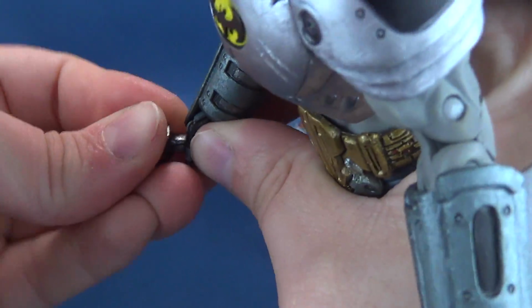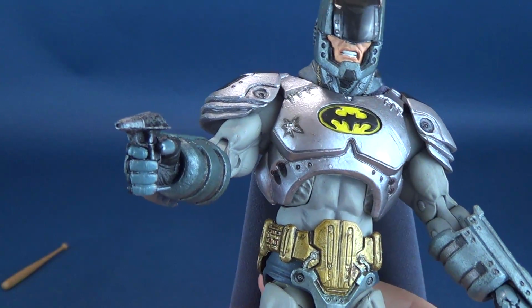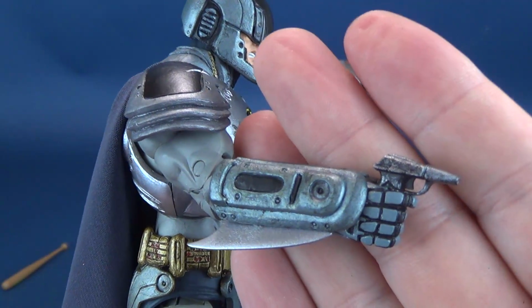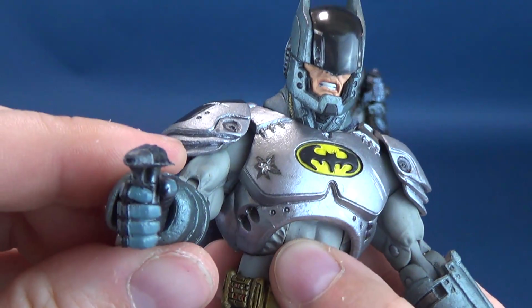Now, I quite remember this comic run, but I'm drawing a blank actually for what this pistol actually does. I'm sure somebody can tell me down below. But a neat looking little small designed weapon that he can fit into his hand.